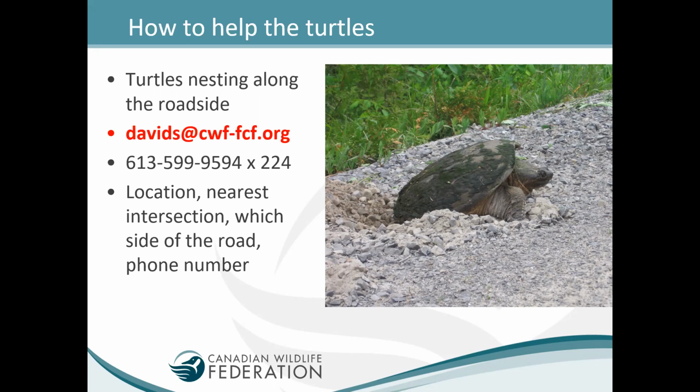So I can't stress enough. Overwhelm me with emails and phone calls, and we will do our best to collect as many eggs as possible and give the turtles a helping hand. So remember, by end of May, we might be starting to see turtles nesting, and certainly by early June, they will be nesting. For snapping turtles, you can find them nesting at the sides of road or other places early in the morning. Even if you're out, say, as late as 8 or 9 o'clock in the morning, you might see a turtle finishing up its nest. And if you do, you can just contact us immediately and we can be there the same day.